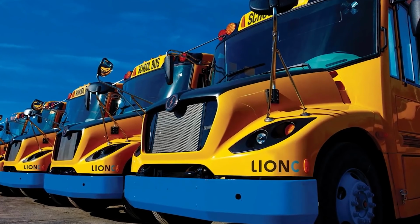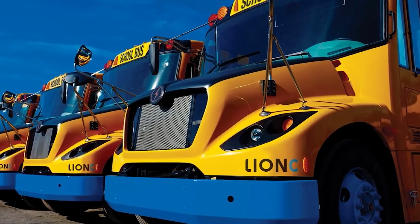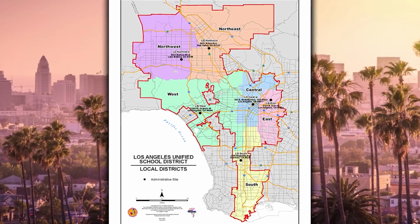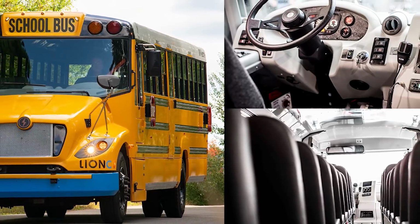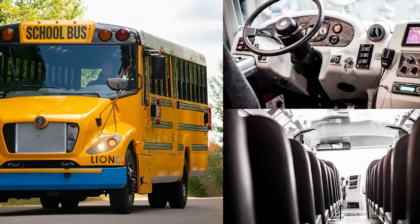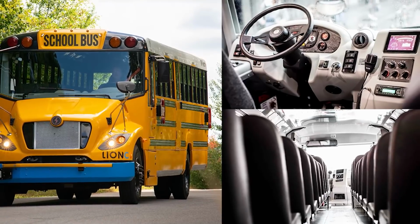All right, so Lion Electric, the electric bus company based in Quebec, Canada, will be delivering 10 electric buses to the largest school district in California, the Los Angeles School District, this spring. Lion Electric is currently SPACing with Northern Genesis Acquisition, or NGA, on the New York Stock Exchange. And when the deal is completed soon, they should be trading under the ticker symbol LEV.